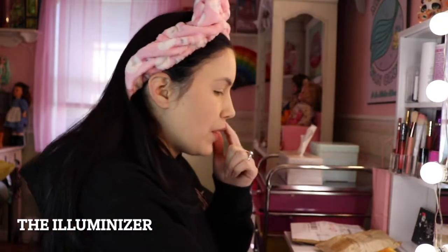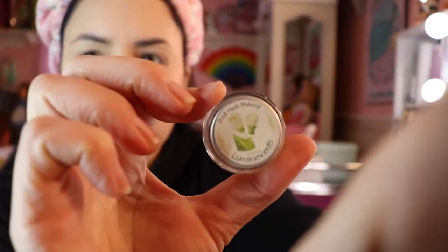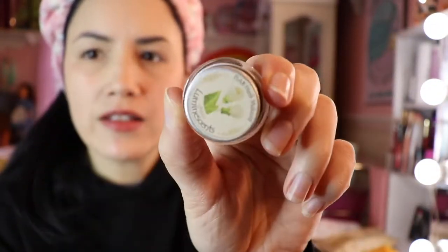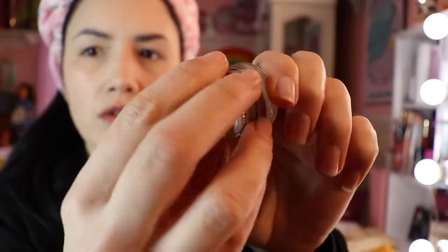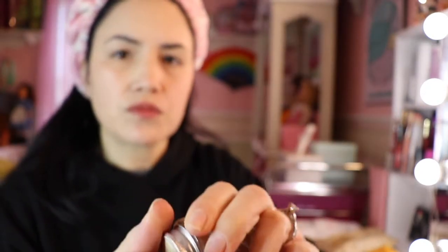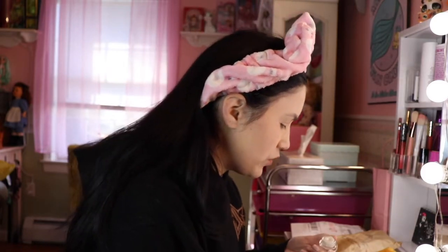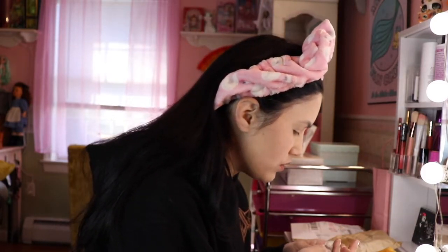So luminizer, this is really pretty. This is one of the products I'm excited about. So this is the organic luminizer. Comes in a cute little glass container with an aluminum cover, which is great. Really good for the environment. So if you're trying to get away from plastics like we are in our house, this is a good option for you.